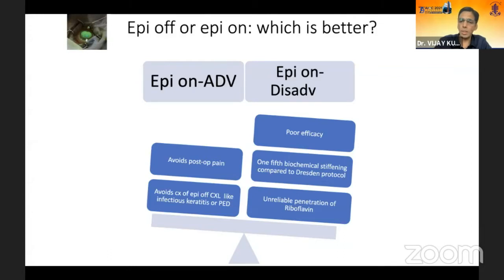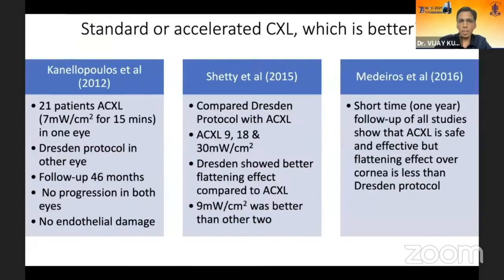One study found that there is only one-fifth of the biochemical stiffening compared to the Dresden protocol in the epi-on technique, because of unreliable penetration of riboflavin. Now, standard or accelerated? Three major studies have been done comparing the standard protocol and accelerated. One, Kanellopoulos in 2012, found no difference between the Dresden protocol and accelerated collagen cross-linking.